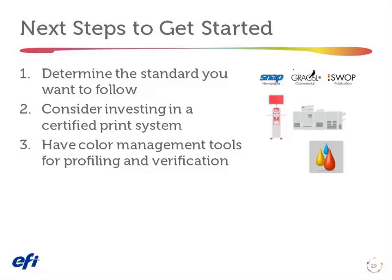If you already have a DFE, take a look. There's a good chance if you got a professional level production system, it probably came with a color profiling system you may not even be using. So you might want to look in the bottom drawer or ask your manufacturer and see if maybe you already have the tools to make the profile and do the verification.